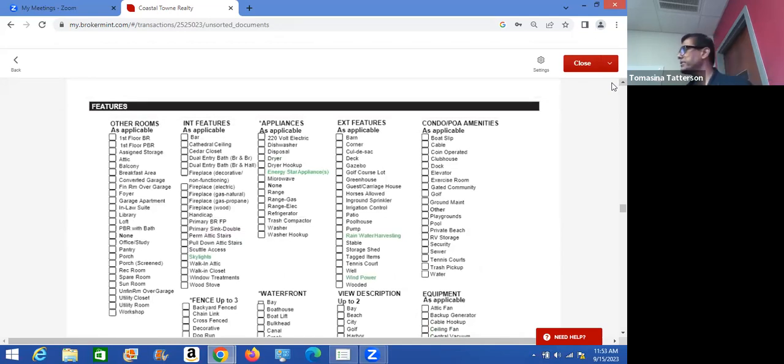Exterior features. Again, we're talking about the outside of the house now. Whether it's a barn, corner unit, it's on a cul-de-sac. If it's got a deck, you can see all those things. If it has a gazebo, if it's on a golf course, if it's got a greenhouse, if horses are allowed, if it's in a horse area, so they got huge yards, barns, in-ground sprinklers, if it has that.